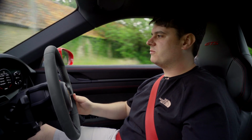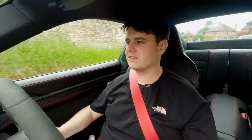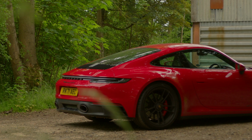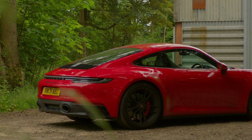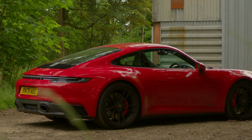Now let's talk practicality just for a second. I don't want to bore you, but it's something we must consider, or at least talk about briefly. On a long run from Reading to Peterborough, I got 30 mpg, which I think is bloody fantastic when you consider this is a 470 horsepower, near 200 mile an hour missile of a car.